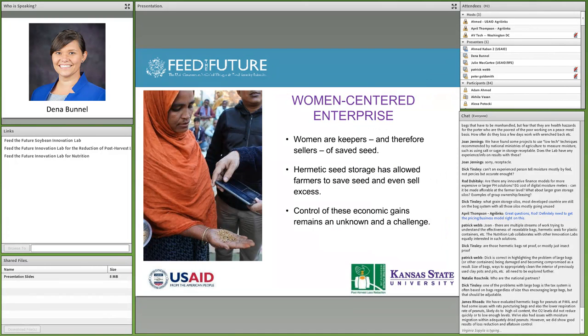And so some of the ways we've tried to actualize some of these findings include focusing on women's enterprises. So for example, in our hermetic seed storage training in Bangladesh, what has happened is that 95% of the women who were trained in hermetically storing seed have saved that seed rather than purchasing from the market at much lower germination levels. And then in addition to that, another 20% of those who saved their own seed then sold that excess seed. And so there are some really economic implications that could occur there.